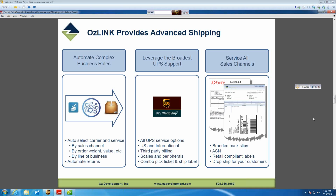Brian, we have some questions. First one is, is the rating and TNT quoting functionality still accessible in these integrations like the off-the-shelf OzLINK solution?